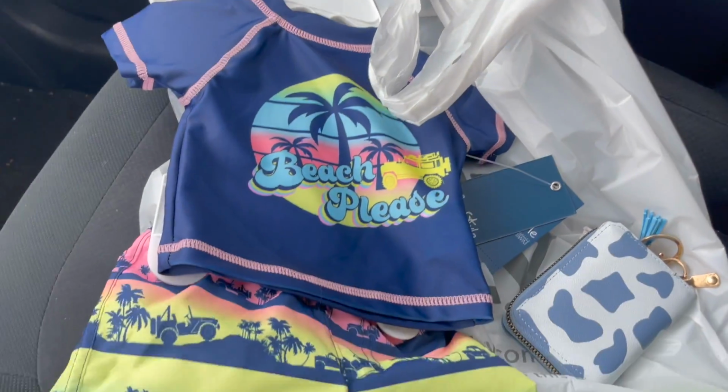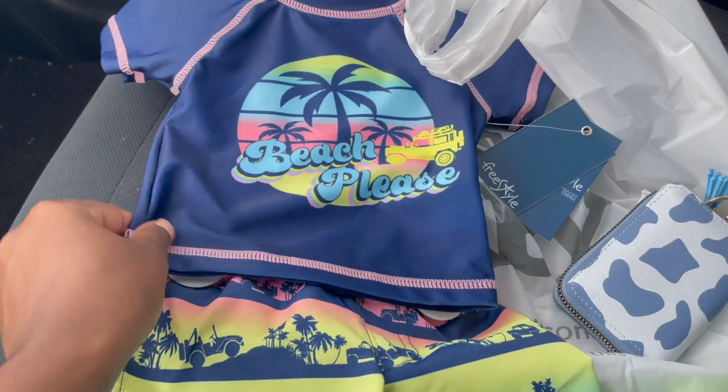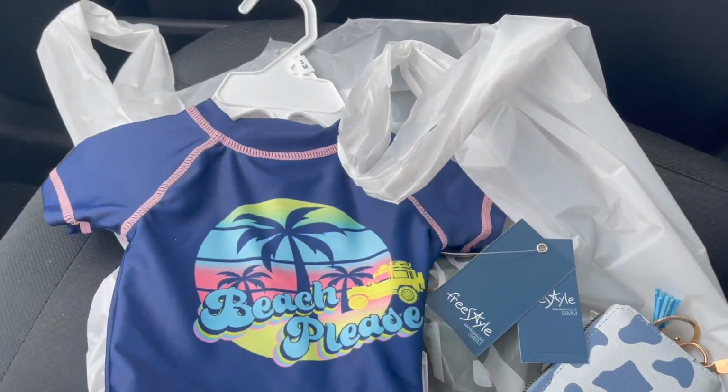So I ended up getting this cute little fit. I really like it. It says beach please. So yeah. I'm heading back home now to pick up my baby, my brother, and my boyfriend, and then we'll be headed to Miami.